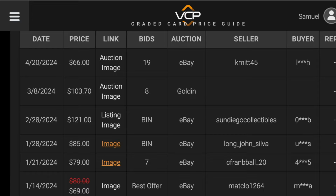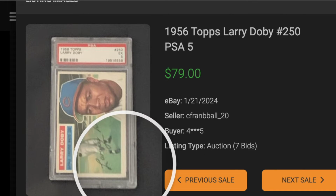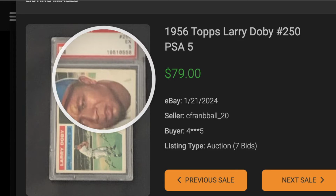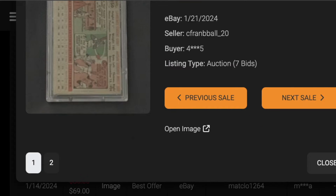This one went for 79 back in January. Yeah, see, this is not the greatest photograph. It looks very foggy here. But the nice thing about this one is it has a little better centering compared to the other ones.